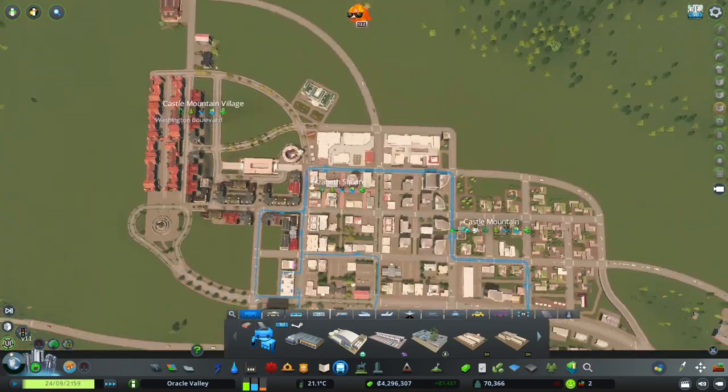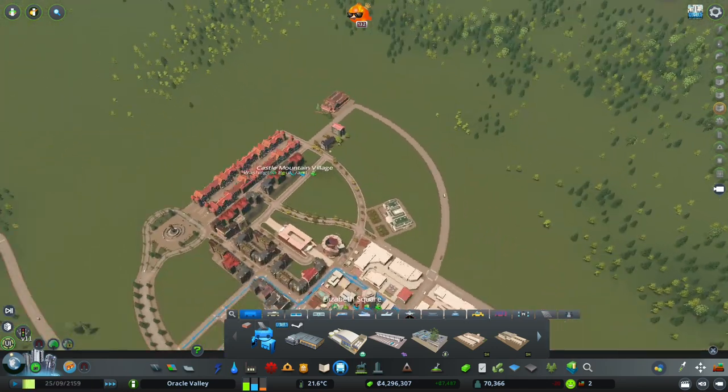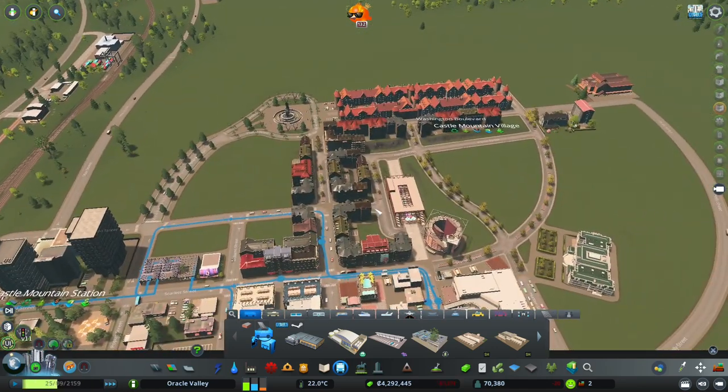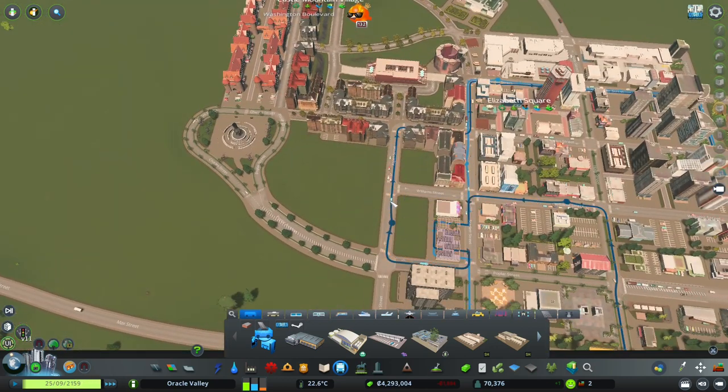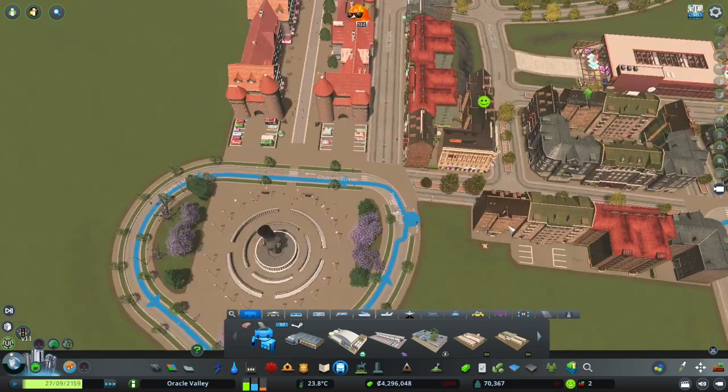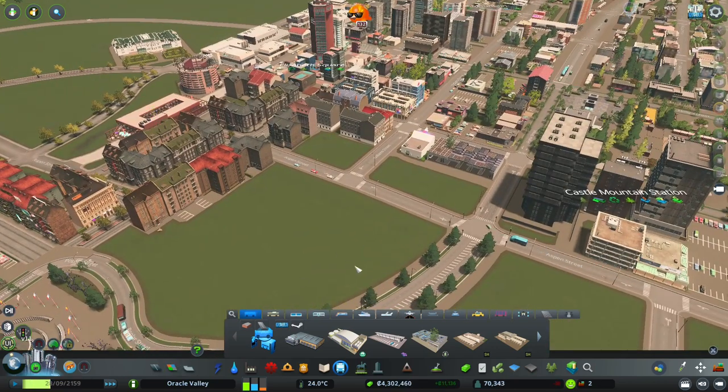All right, there we go, just a couple buses running down and around. And I would imagine that some shuttle buses could probably go into the pedestrian zone. I almost want to bring this one, instead of right there, like right up into here. So I guess we can start filling in the rest of this area then.